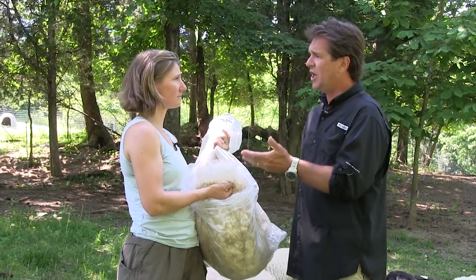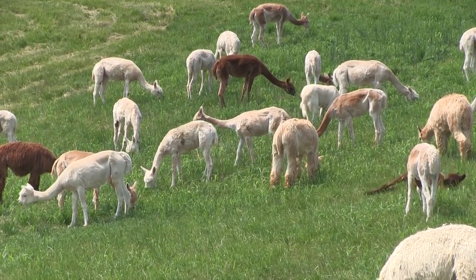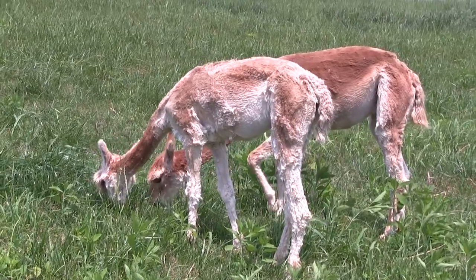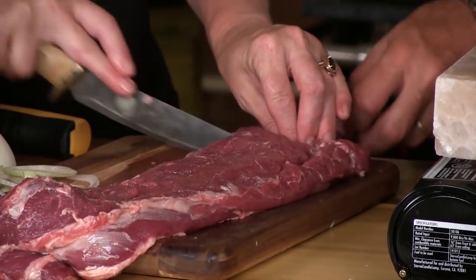Is there a market for the meat on some of these animals? Absolutely. At a certain point, their fiber quality does degrade, and how many years that is just depends on their genetics. Some maintain it well into their teens and sometimes 20, but some of them aren't born with good fiber. So it's up to us to breed for good fiber, which we want, because this is good stuff. But once it does degrade, then they go to the great green pasture in the sky, and they make a really healthy, nutritious meat product as well.